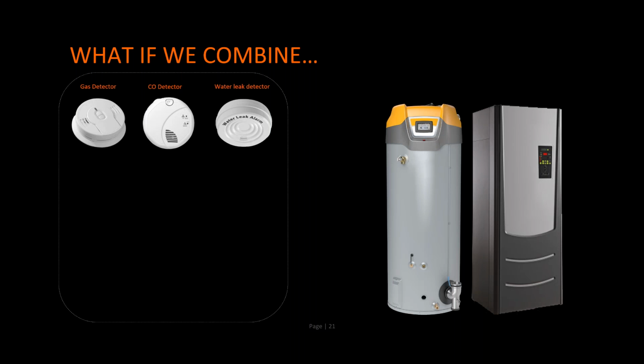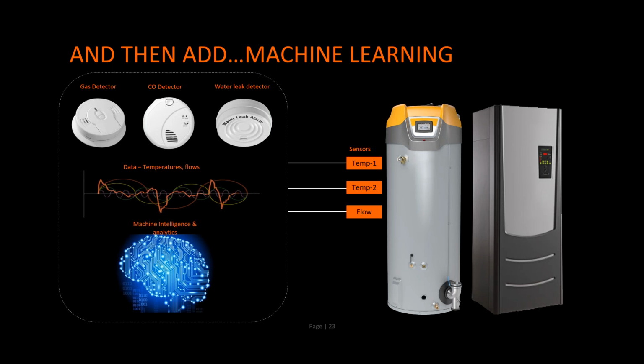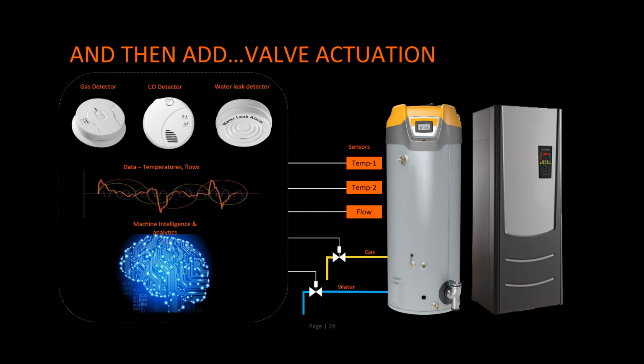So we started with a very simplistic idea. What if we took a bunch of sensors, gas sensor, carbon monoxide? What if we combine them? And then what if we added a couple more sensors to it? Let's say we add a couple of temperature sensors, which can sense either air temperature or boiler return and boiler supply temperature, maybe water in and water out temperature. Maybe we add a non-intrusive flow meter to this. So we got data from these devices coming into this. Now, with all this data coming in, what if we add some kind of learning, machine learning and intelligence to it? What would happen? Well, we can do something useful with it.